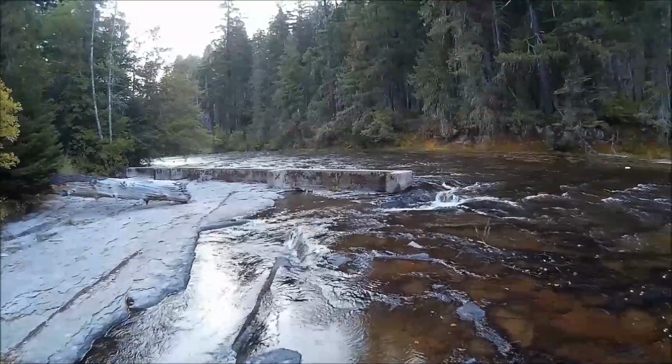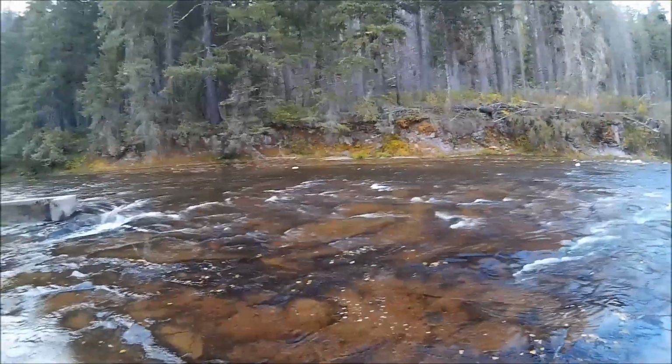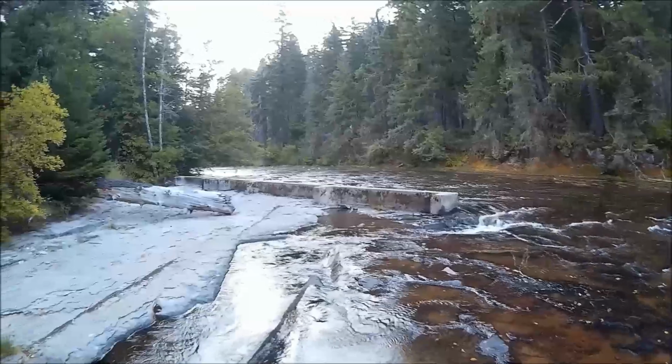It's flat. It's like walking on flat rock. The entire river is this way, which really makes it nice and warm, which really makes it a really great swimming hole.